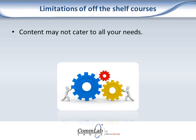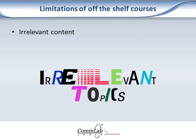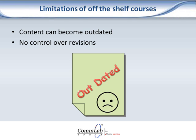Off-the-shelf courses might not have content that caters to all your requirements. This makes training incomplete, or might require supplementary training sessions to cover the training gaps. In some instances, content may be irrelevant to your organization, creating confusion among learners, as they may not be able to relate to it. Training content can get outdated, and you might not have any control when revisions are made, which, as mentioned earlier, might cost extra.